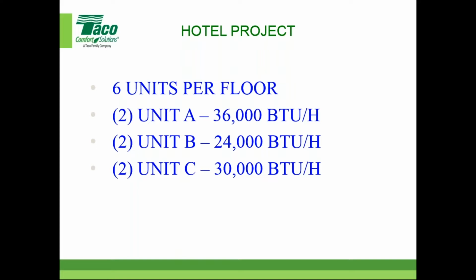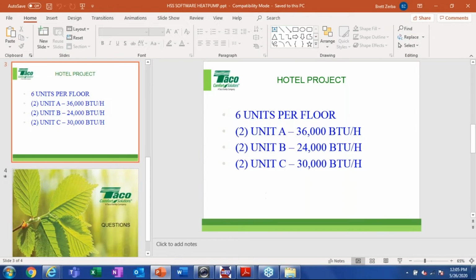Somebody did those calculations. Maybe you estimated them. Maybe you had a load calc done, Carrier HAP or whatnot. There are different programs out there. The United States Green Building Council has one as well. Unit B has 24,000. Unit C has 30,000. Just so they're a little different, and you can see the differences as we go.